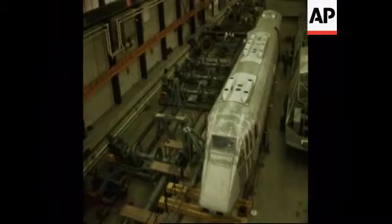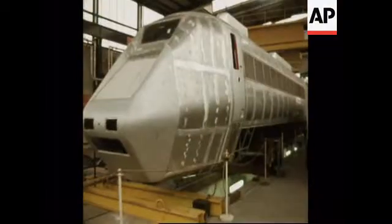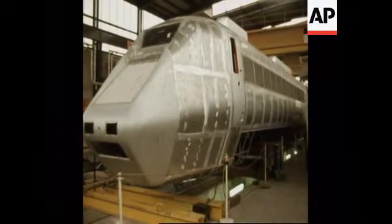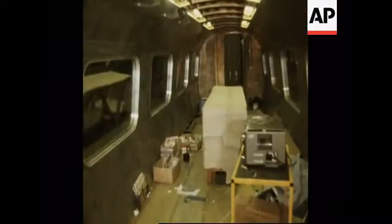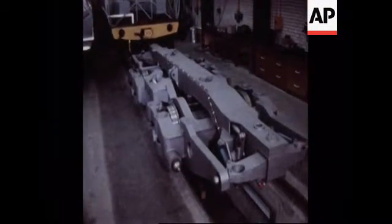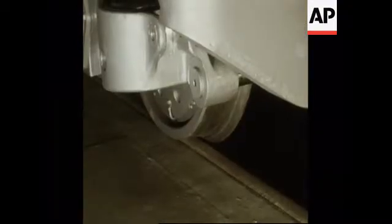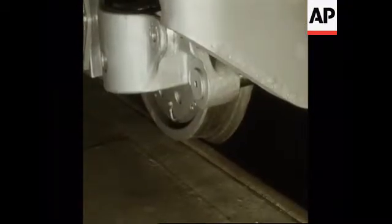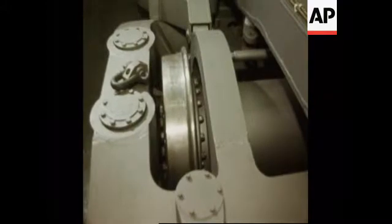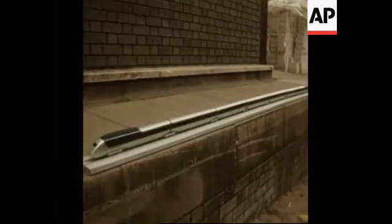The end of the line for the hovertrain does not mean the end of high-speed rail travel in Britain. British Rail is developing an advanced passenger train, or APT, capable of 150 miles an hour using existing track and signalling. The secret of the APT is its revolutionary self-steering bogies and suspension system, which gives greater stability at high speeds and enables it to corner 50% faster than conventional trains.